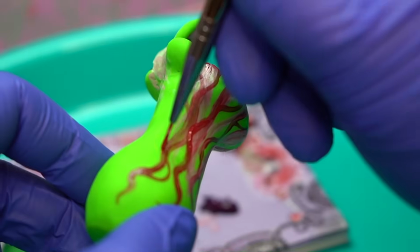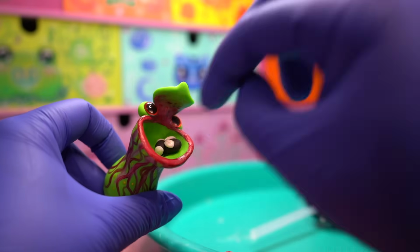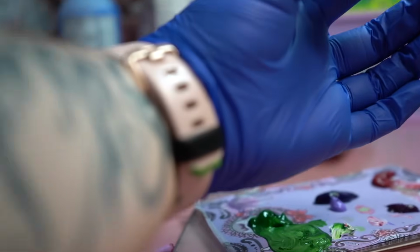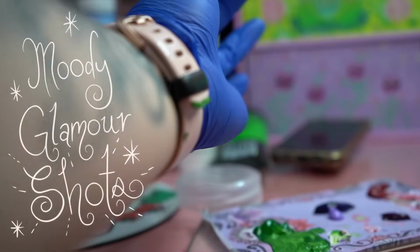And now that I've made at least one thing that's going to give me some nightmares, I have a small surprise. I made some tiny flies, and I put them inside of our Venus flytrap, as well as our pitcher plant. Really? This is horrific. Oh no, I just shoved my whole arm in paint. Well, I'm gonna go get myself cleaned up. And I guess it's time for the moody glamour shots. Enjoy!